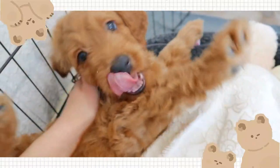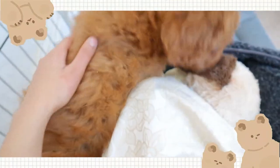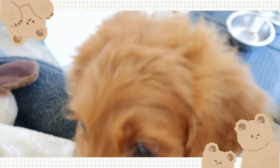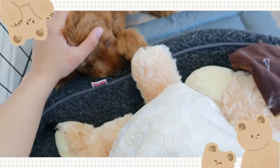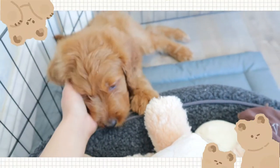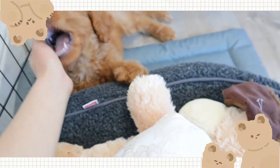Hi, baby. Oh, and also, I don't know why, but he's been having lots of nightmares. He sleeps all day, and then he'll just start crying out of nowhere. I heard it's normal though. Oh no, he's trying to bite this little wire, this little fabric thing. Probably gonna be a very short video. We'll see. But yeah, this is Coco. He's just being his cute self here. Oh, you're so cute. Oh no, he's biting now.